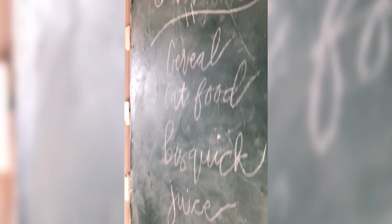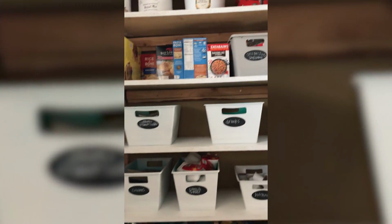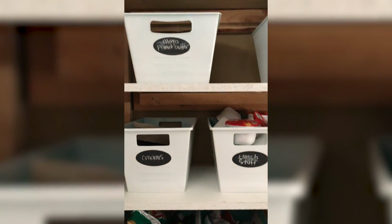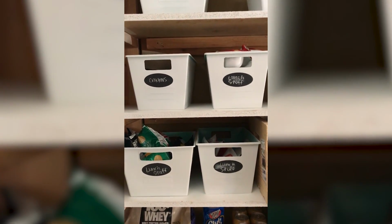So this, my friends, is the finished project. There's my little grocery list. And then here's where I've organized everything. I've put my little chalkboard signs, and this space over here, right here, is where my kids can come and grab something for their lunches. There'll be drinks and treats and chips to choose from.